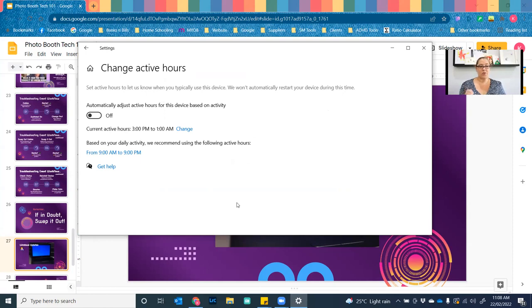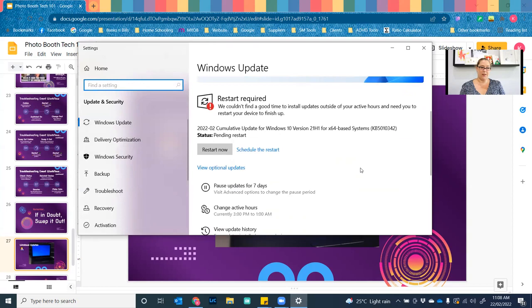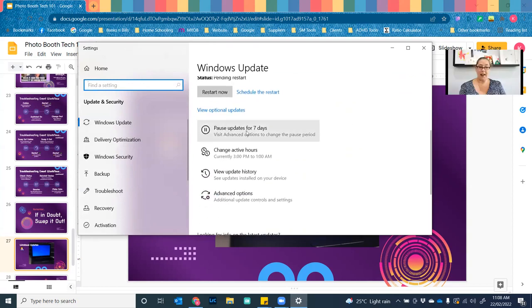And so generally what that will mean is that they're not going to do an automatic restart of a Windows update during those times. Now, obviously, if you have a day event, this is going to be a potential issue. So one thing that you can do is just jump in and just hit pause update for 7 days. So making sure that you're pausing it, and that should get you out of trouble.